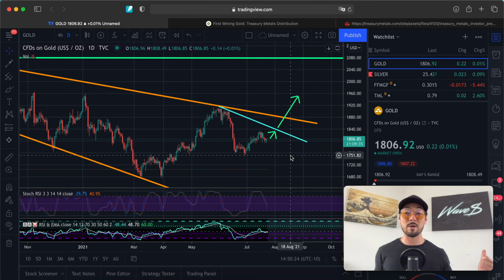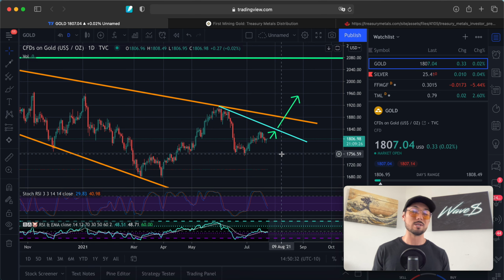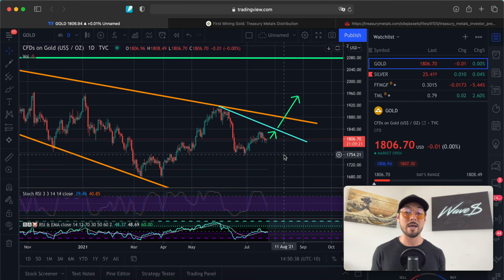So if gold starts ripping, gold miners are going to start ripping harder. If it falls more, gold miners are probably going to fall that much harder as well, okay? So keep that in mind. Keep an eye on these levels. Again, gold is slow. Last summer was super exciting. So let's hope we see gold and silver pick up over time, but again, that will be very heavily reliant on the price action of the DXY or the US dollar.